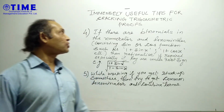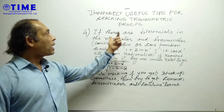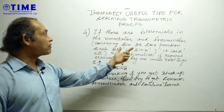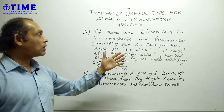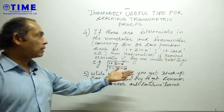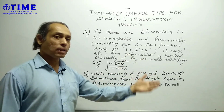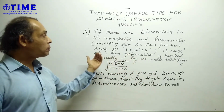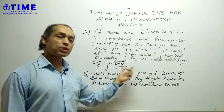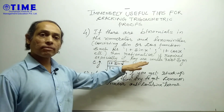Coming to the fourth tip: if there are binomials in the numerator and denominator consisting of sine or cos functions, such as 1 plus sine x, 1 plus cos x, etc., then rationalize if required. Now you know what rationalization is. Rationalize if required, especially if they are under the root sign, and the rationalization has to be done within the root sign itself.